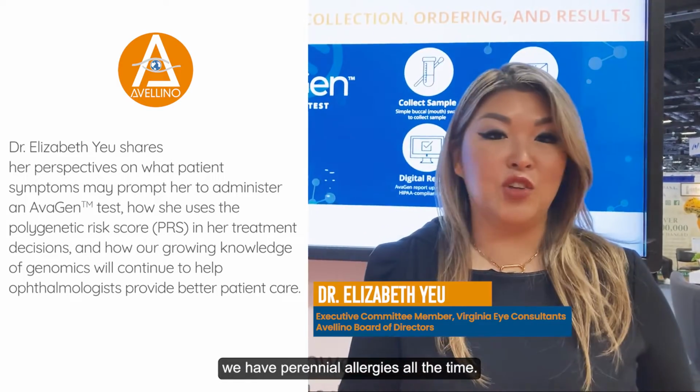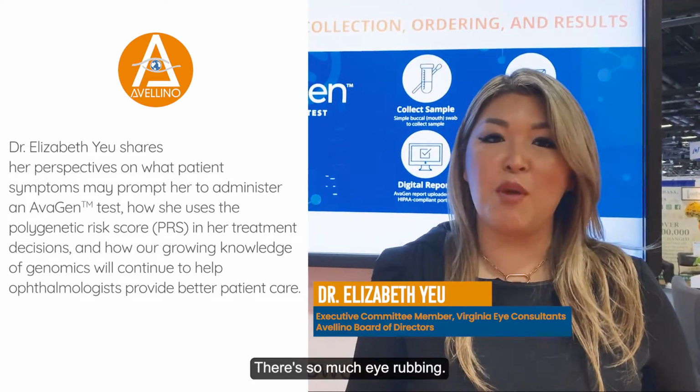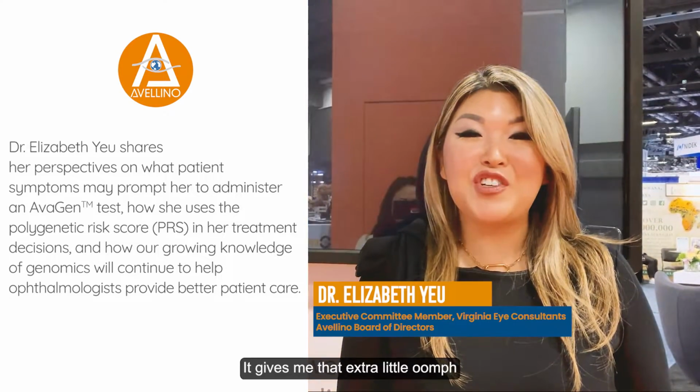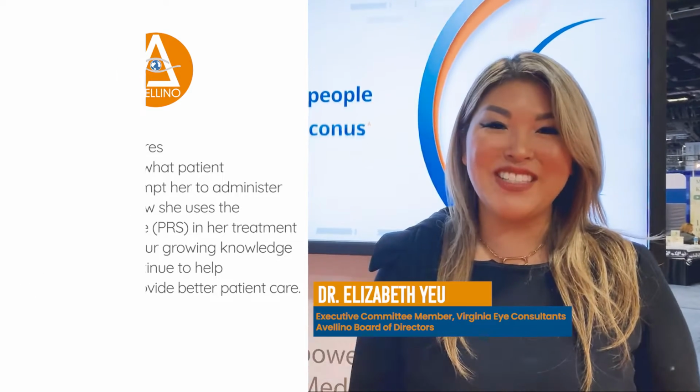And living in Virginia, we have perennial allergies all the time. There's so much eye rubbing. All of those things, it helps me really guide and put together all the information that I need to determine what I need to do. It gives me that extra little oomph and confidence in this plan for my clinical patients.